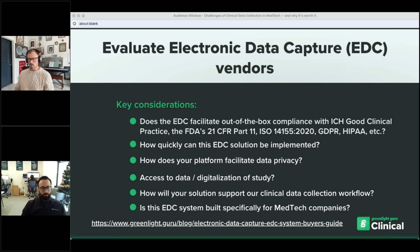Electronic data capture software tools really range widely in terms of functionality, customizability, and control of the data. And also price varies widely as well. So here are some of those key considerations. Making sure that whatever EDC solution you're looking to use, it should be compliant out of the box to facilitate compliance with good clinical practice, electronic signatures, patient privacy, all of these things. This should really be table stakes, and ensuring that ongoing validation that the EDC provider is doing for you is really a key piece.